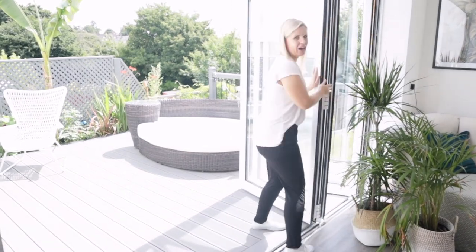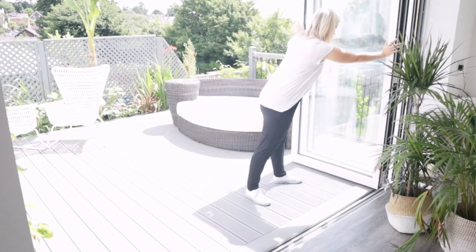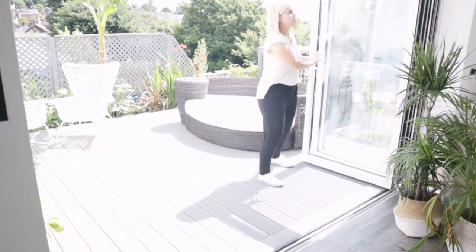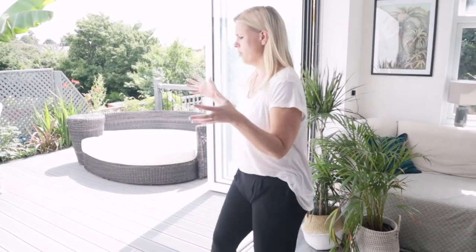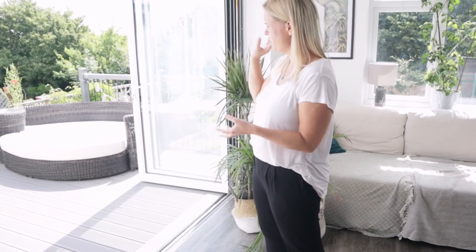Obviously you have to work out, depending on the design, but with this design, you've then got the doors stacked up here. So you have to work out where that's going to sit best on your decking or your patio. Now, who knows if we've got the best option. We've got our steps down there. It is tricky configuring it all.